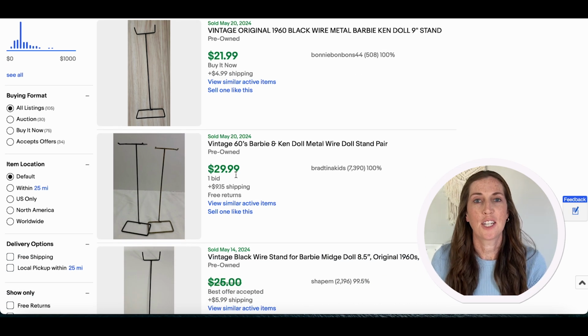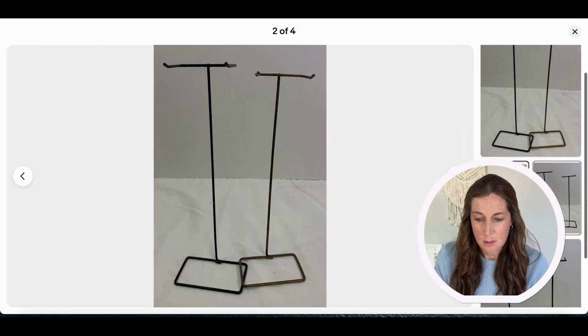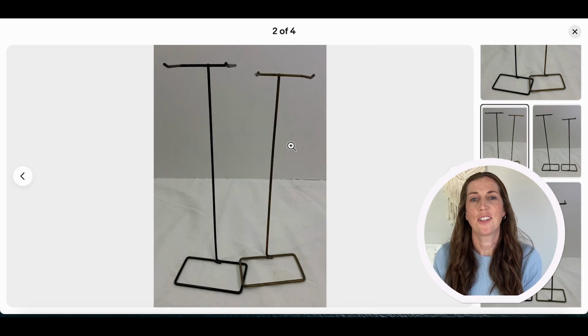So if you're lucky enough to come across these at a yard sale and can pick them up for a couple of dollars, that's a great flip. Let me show you a close-up of these. And these actually had a fairly high sell-through rate. When I checked, it was about 76%, which isn't too bad. And as you can see, these are very simple wire stands, but they are sought after on eBay.